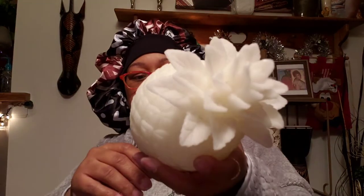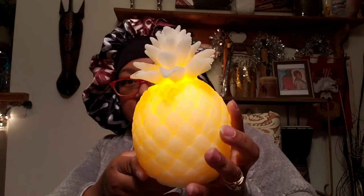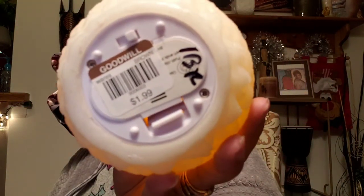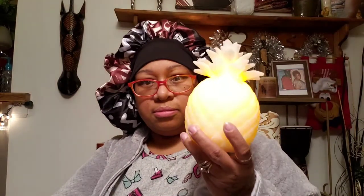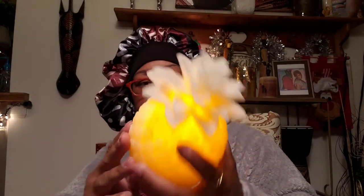Next, I got this pineapple, and it lights up. LED pineapple. I'm gonna put, you already know where this is going, y'all know where this is going, in the beauty room. Yes. And I paid $1.99 for it. Yeah, I think it's cute. Let me just go a different way. I got to put it in the middle.